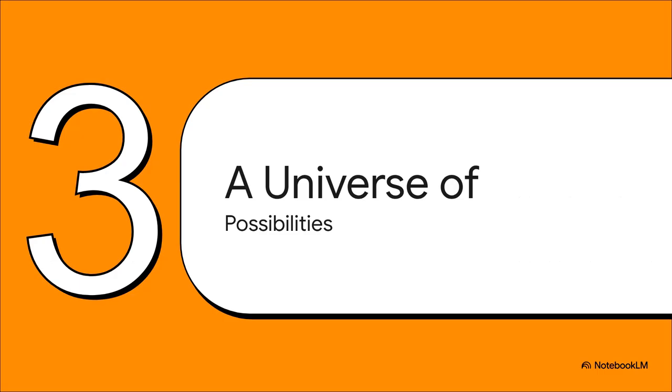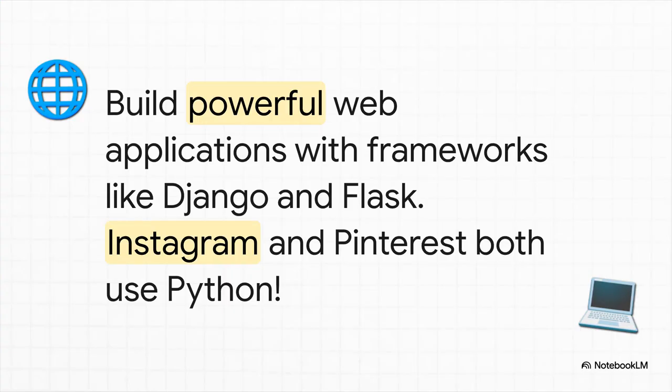Making a game is a huge step, but honestly, it's just scratching the surface. Let's just take a quick peek at the incredible universe of things that Python opens up for you. You can build powerful, huge web applications. I'm talking about the kind of websites that power massive companies. You know, places like Instagram and Pinterest. They rely on Python's web frameworks to handle millions and millions of users every single day.